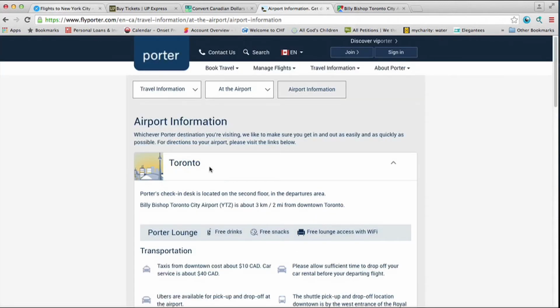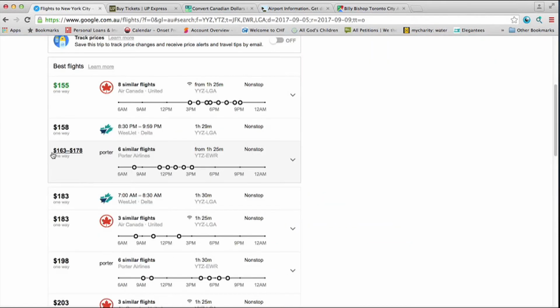Let's go back to flights now. This $163 flight, because it is to the YTZ airport, does not have any of those fees because it is completely free to get into downtown. And once in downtown, it's literally the heart of downtown, so you can just walk to the CN Tower or take a local bus from there. So that's going to save you over $8 just in this example.